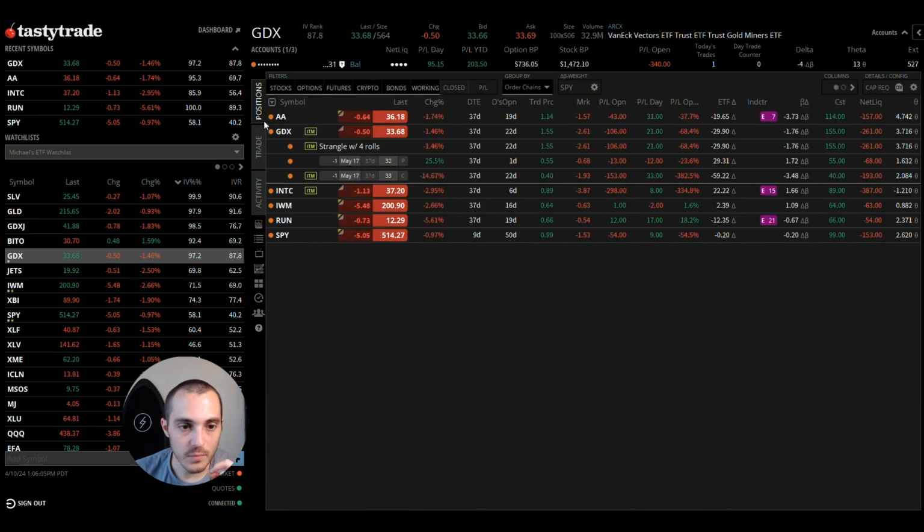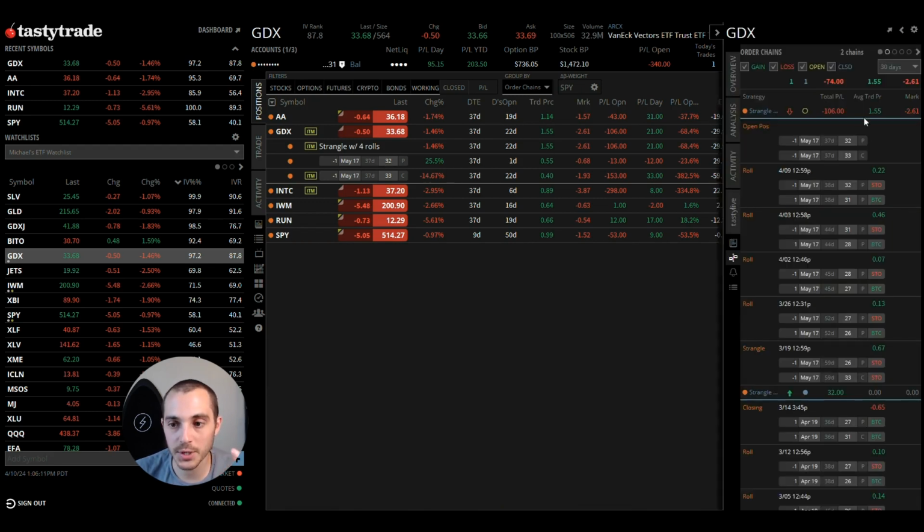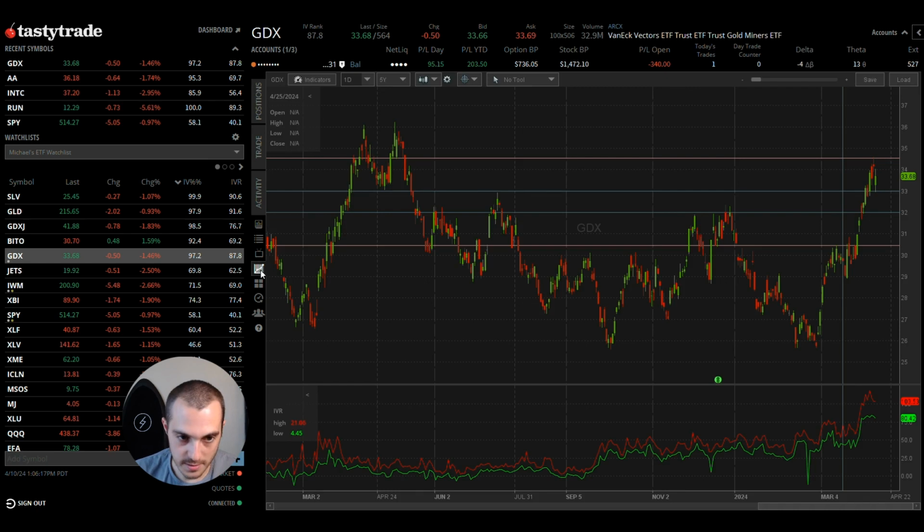Basically what I did here was yesterday I rolled up my short put up to the 32 strike. So I moved from the 31 strike to the 32 strike. Annoyingly, I'm getting whipsawed, and I knew that was going to happen, but hindsight is 20/20, right?